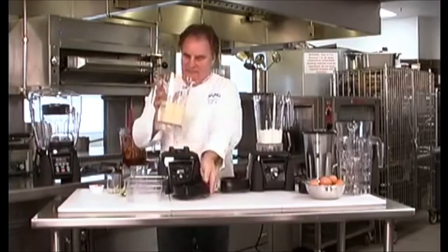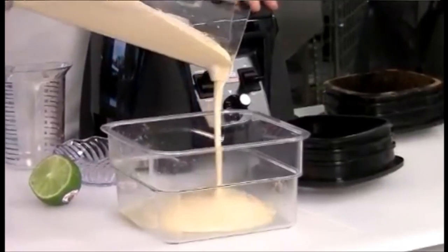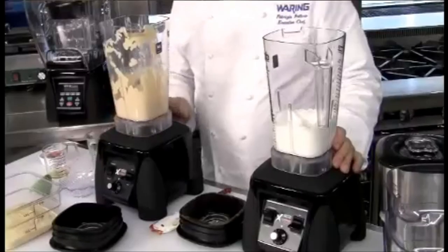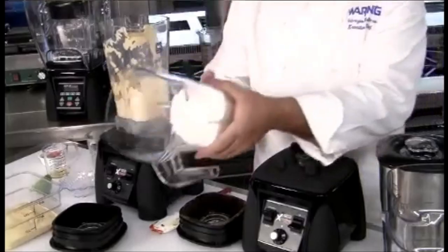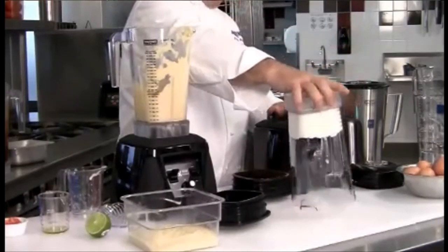Smooth hummus. Look at that. And now let's take a look at the egg whites. Perfectly stiff. Not even if you try.